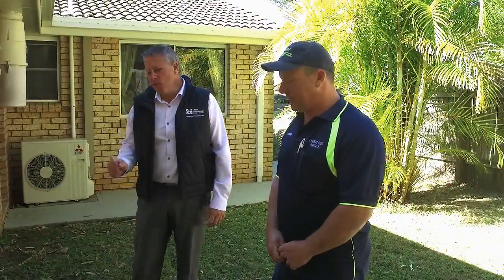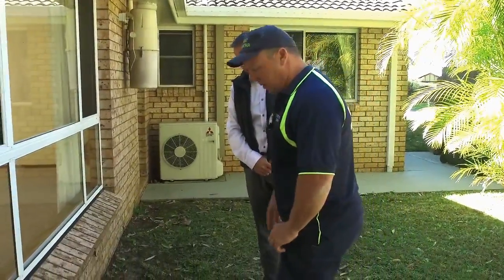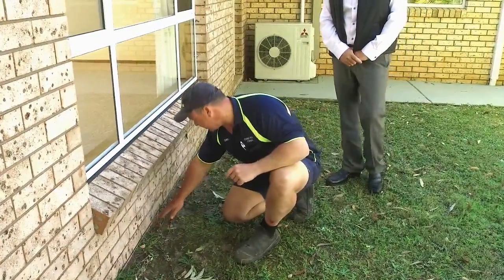Let's have a look around the home. So we're here looking at the outside ground level, Chris, and can you tell us what you're thinking there? Yeah, look, it's a little bit high. This has been an extension on the back of the property. It's got termite mesh, which is down here where the damp course is.